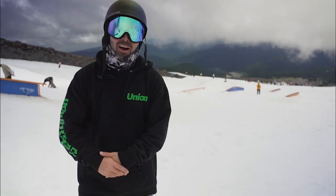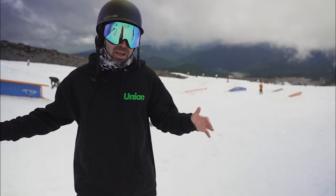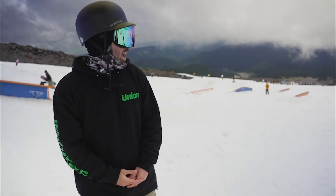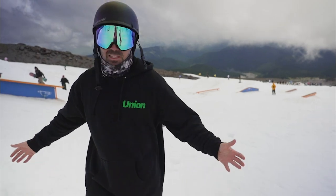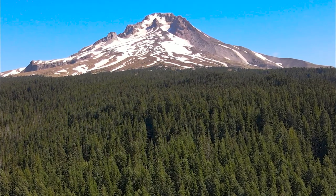We're up here at Timberline Lodge in the Freestyle Training Center, the FTC. Probably the main reason everyone's here at the summer session. And I just wanted to take a second to tell you guys what the setup's like, what we're working with out here at Mount Hood. Timberline absolutely crushed the build this week.